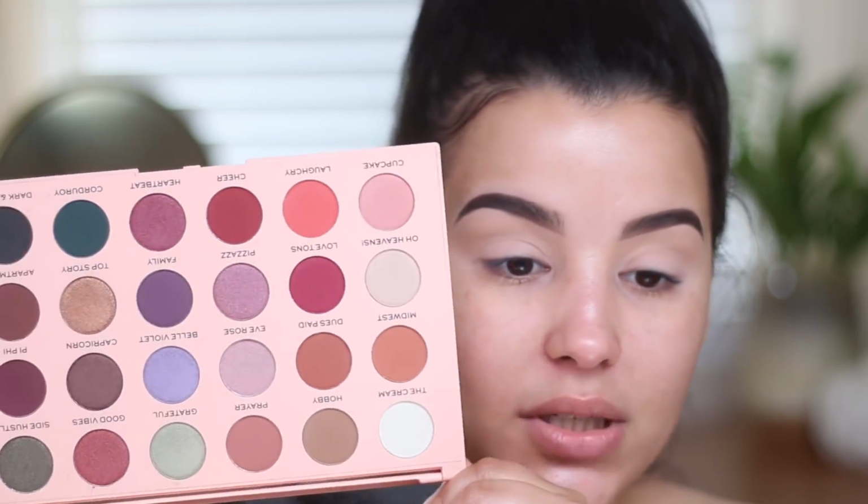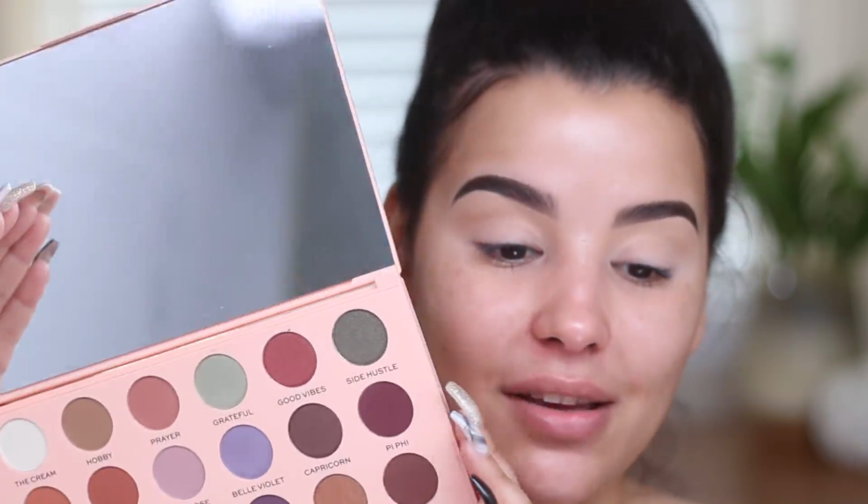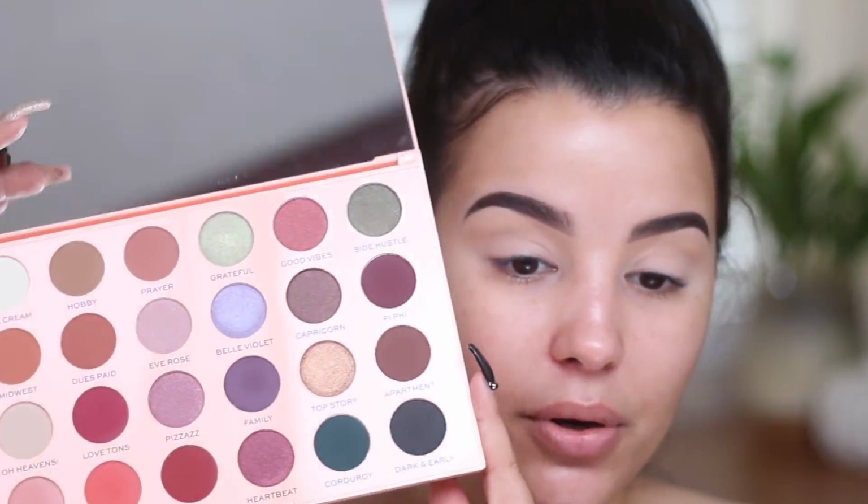You also get 24 eyeshadows right here, and the names are right underneath the shadows. Like, I can't even tell you guys how excited and happy that makes me, because you guys know I am known for messing up shade names when they're written on the back, so I really, really do like this. And the shade range is really, really pretty. We have a nice mixture between cool and also warm tones, shimmers, and mattes.